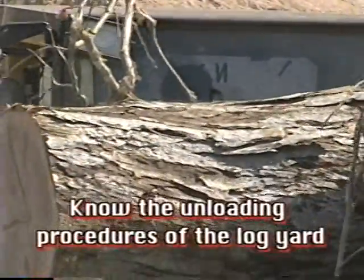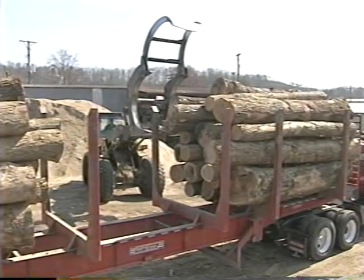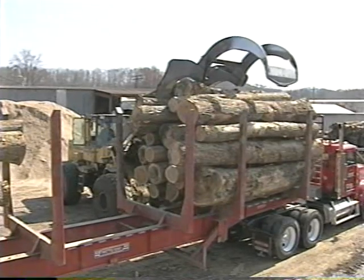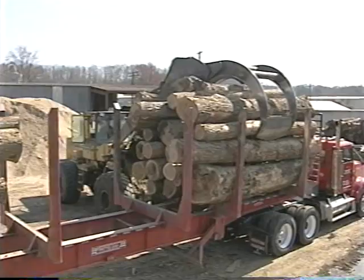Every unloading situation is likely to be slightly different due to the log yard layout and equipment used to unload and stack logs at the mill. Make sure that you understand the unloading procedures before proceeding to the unloading area. Before releasing the binders, an unloading device such as a front-end loader should be positioned against the top of the load. This will prevent logs from rolling off once tension is released from the binders.